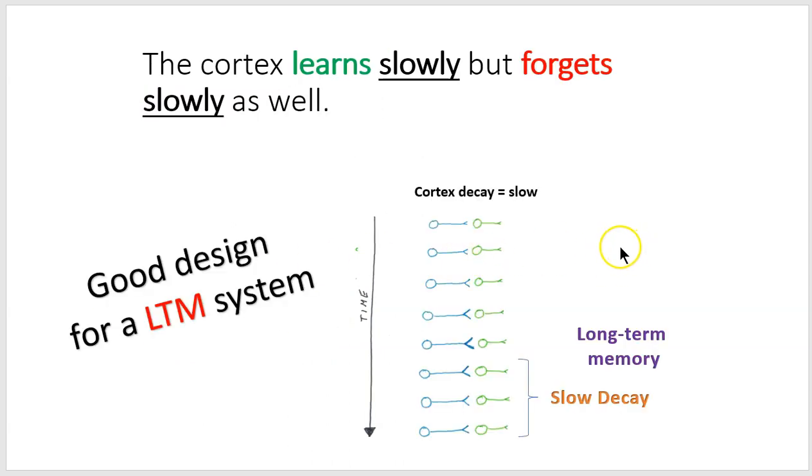Whereas in the cortex, remember we said there was lower plasticity, so the cortex learns slowly, but it forgets slowly as well. Notice it takes several study sessions to really strengthen those cortical synapses, but once you get them strong, those synapses stay strong. There is slow decay, and of course that's a good design for the long-term memory system. If we store information strongly in these cortical memory traces, we will have strong memory traces for the rest of our lives.